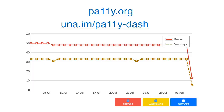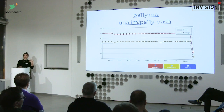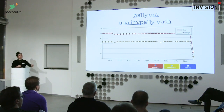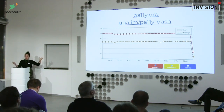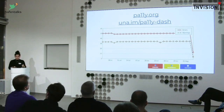Another thing that I did was create a little Pally dashboard, and I wrote a blog about it at una.im/pallydash, where we were able to set up a server that was continuously polling the accessibility errors on our site. And when we started to implement the design system, we saw that the errors and warnings went right down. And we had this little piece of history and information that just lived in a little server that we were running, where you could see the impact of this. And it was pretty great.